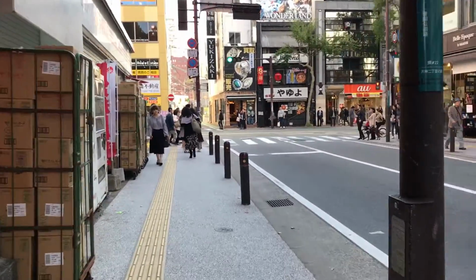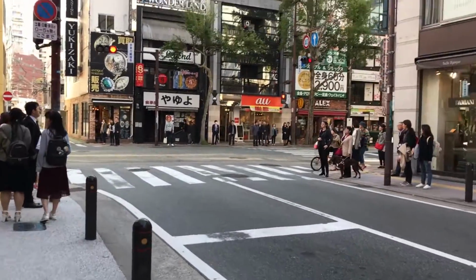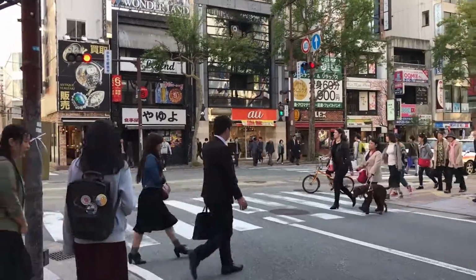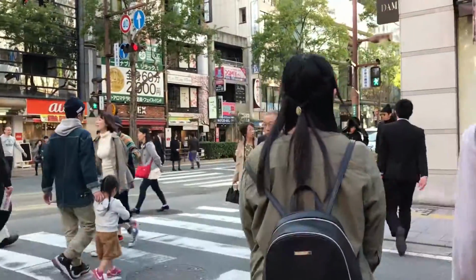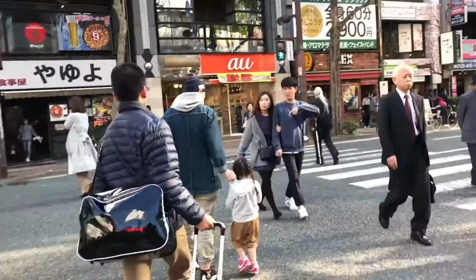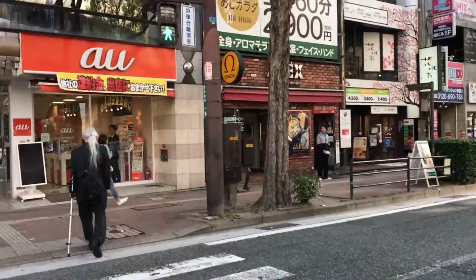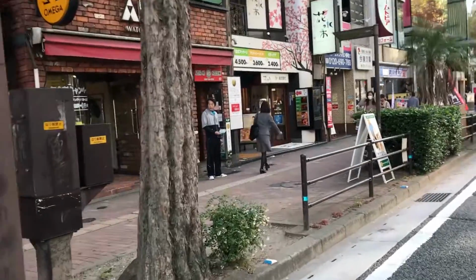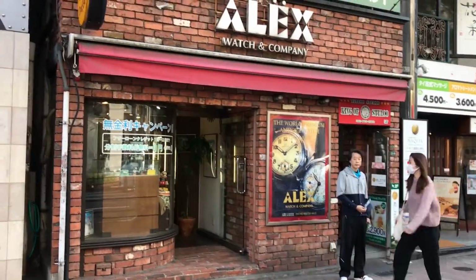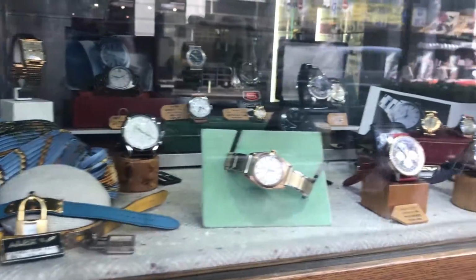So you can see it across the street, Alex. There, guys, here it is, Alex. See what they have in the window. All right, guys, let's go in and check it out.